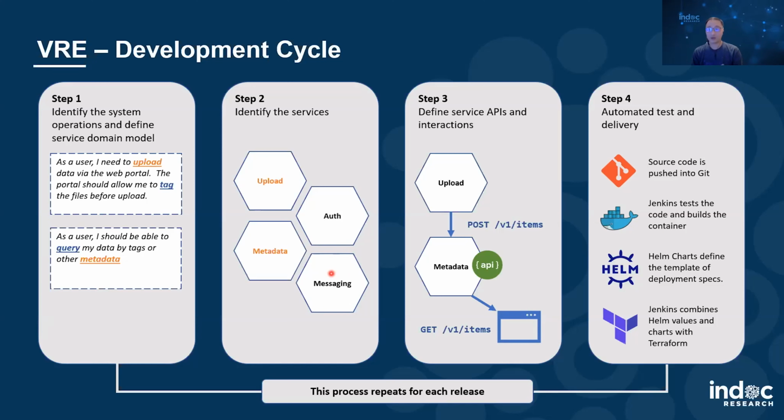And then next, we will use the system operations we briefly mentioned to define the service APIs in step 3. Remember that we identify the tags and queries, right? So those are the verbs in the user story that give a pretty good hint what the API endpoints should be developed. So in this example, we would develop a post API for the metadata service to allow the upload service bring in the tags, and a get API for the portal just to query the metadata service.